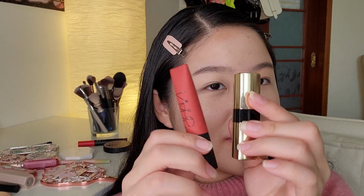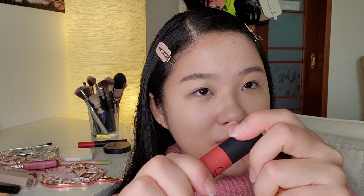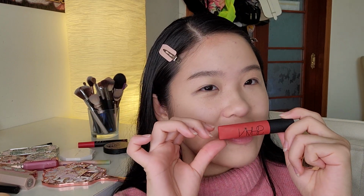So my friend gave me 2 used lipsticks. This one is NARS Air Matte Lip Color in the shade Pink Up. I remember this was popular when it came out and I know it's a red color. Smells nice. I haven't tried it yet, but I hope this will look good on me. I think it will.